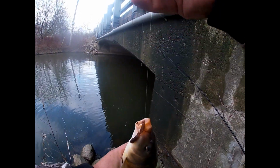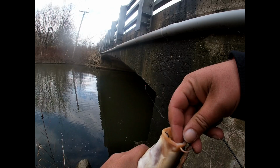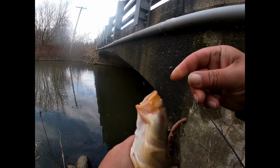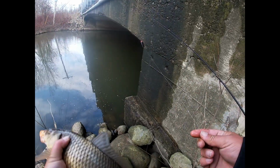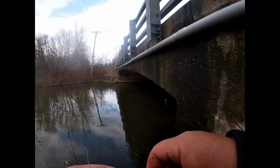We got him. Number 10 hook, half a dew worm. Thin wire hook. There we go, we got a little carp. Hey, I'll take it, man. Take it. No skunks.